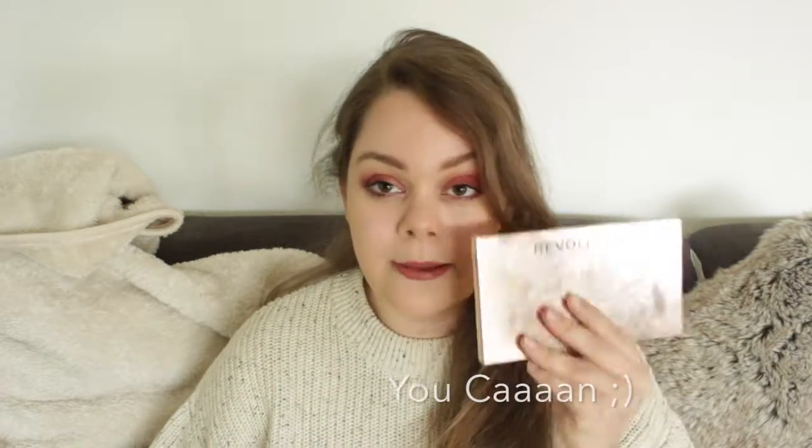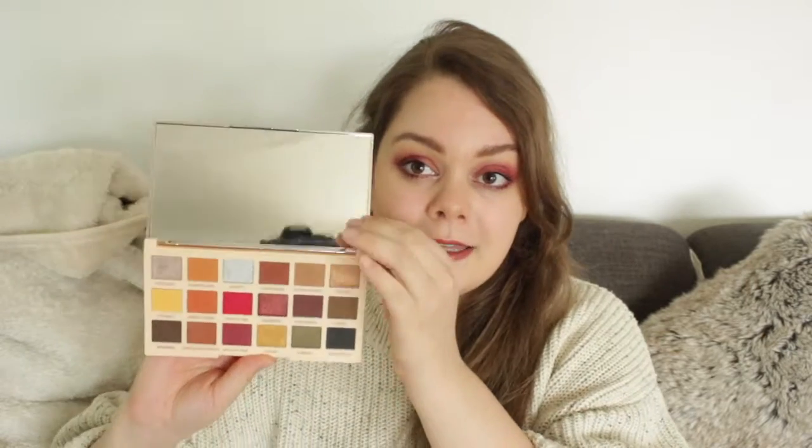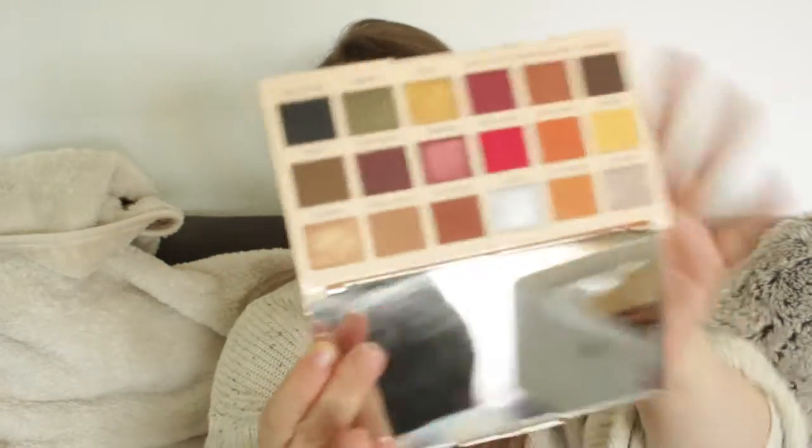Okay, now to eyes. I actually totally forgot to check if you can still get this, but I have this palette here. It's my everyday eye palette at the moment. This is by the brand Revolution, or Makeup Revolution London, and this is the Soph X Revolution Extra Spice Ultra Eyeshadow Palette. 18 ultra professional eyeshadows in here, and I think the palette itself is just called Extra Spice. They have a huge mirror down inside here, and then these beautiful colors.